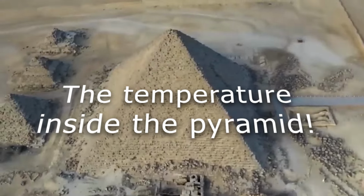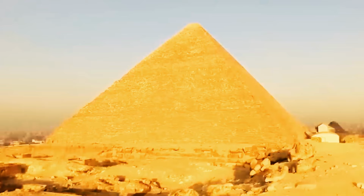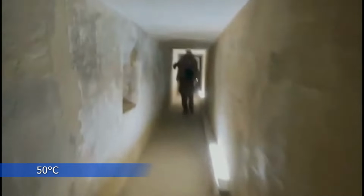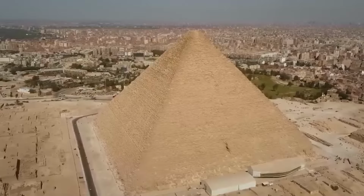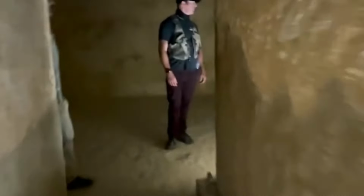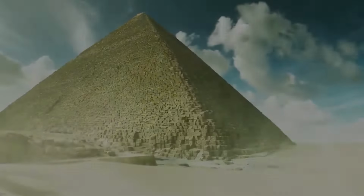Imagine this. In the peak of summer, when the desert heat outside reaches 50 degrees Celsius, you step inside the pyramid, and the temperature is almost constantly 20 degrees Celsius. Not just in summer, even in the freezing winter, even during heavy rain, even in extreme cold, the temperature inside barely changes. It fluctuates slightly, but it remains around 20 degrees Celsius. How is that even possible?